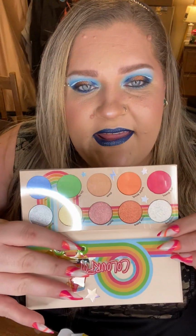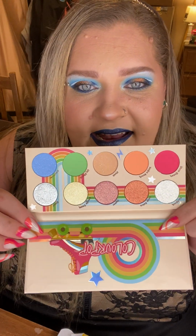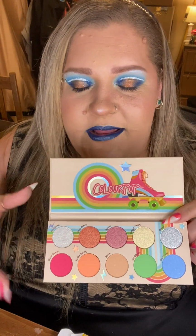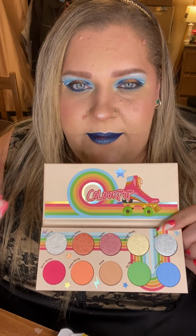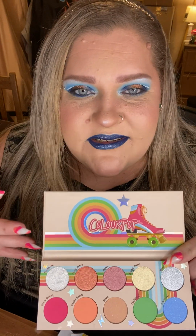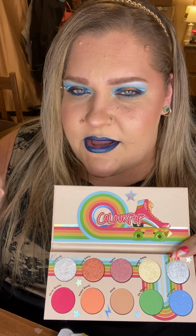So this is what the palette looks like. We take the plastic off. This is what the palette looks like. And again, even the inside of the palette is super cute. I really enjoy the packaging on this as well. Very heavy, very sturdy. It feels like good quality packaging. I definitely prefer the cardboard packaging over the plastic packaging, just for my personal taste. I think it's easier to work with. It's easier to store. And I find that the cardboard really insulates the shadows a little bit better.